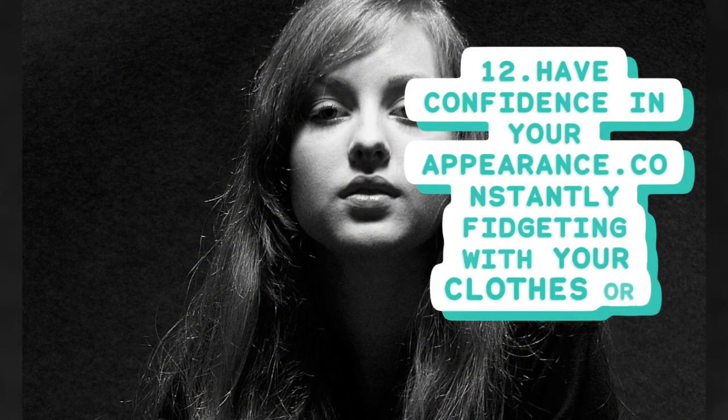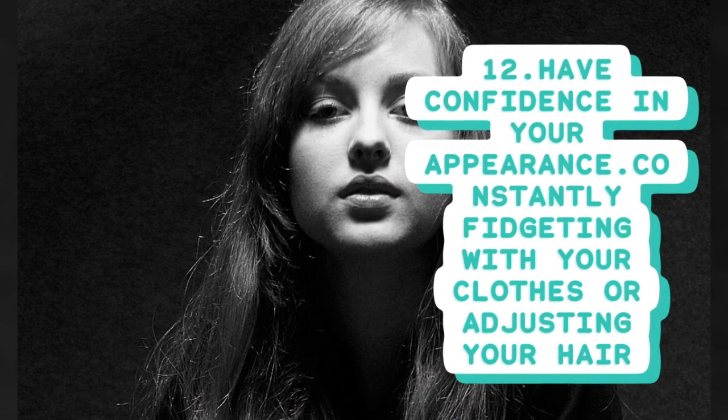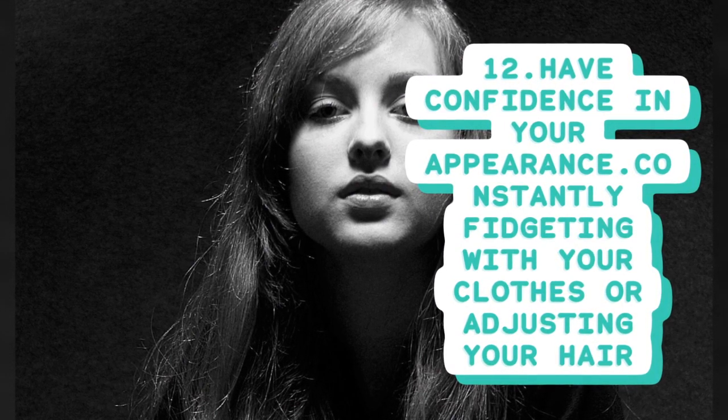12. Have confidence in your appearance. Constantly fidgeting with your clothes or adjusting your hair every other minute will take away from your pleasant expression.